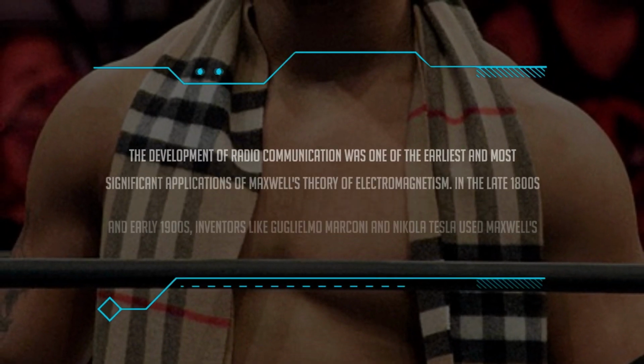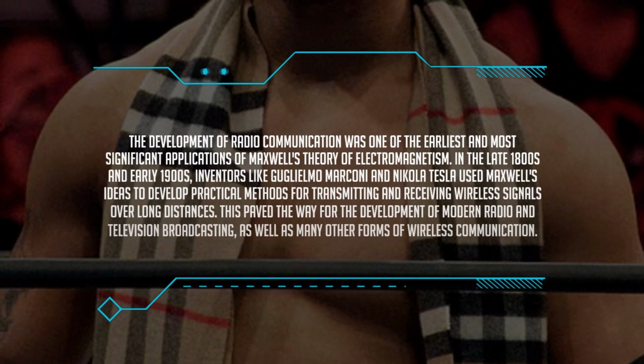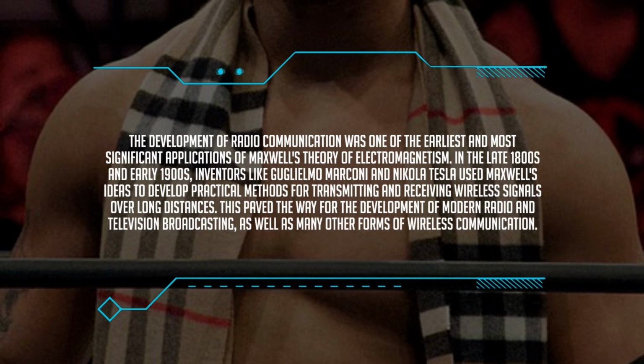The development of radio communication was one of the earliest and most significant applications of Maxwell's theory of electromagnetism. In the late 1800s and early 1900s, inventors like Guglielmo Marconi and Nikola Tesla used Maxwell's ideas to develop practical methods for transmitting and receiving wireless signals over long distances. This paved the way for the development of modern radio and television broadcasting, as well as many other forms of wireless communication.